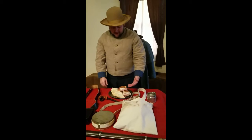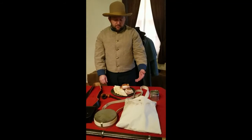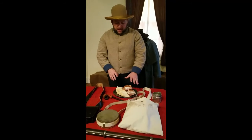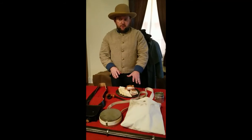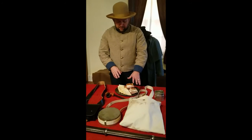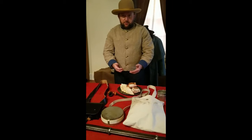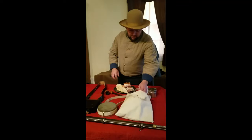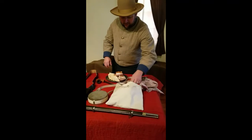And this here is bacon or salt pork. The bacon is one of the main sources of meat for the North and the South that was fighting during the war. They would cook the bacon, cut it up in small pieces. They'd cook the bacon and get the grease, and they would use the grease to cook other items. But you could also have a handkerchief in your haversack.